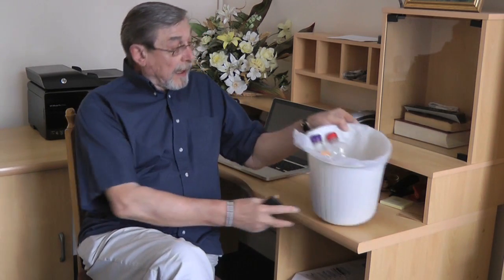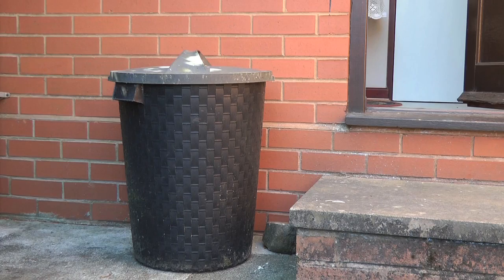Let me tell you about England. In England we may have several smaller versions of this within the house. Here's one. Small ones, sometimes they can be a little bit larger than this. And when they get full, we take it to a larger dustbin, which is on the outside of the house, normally in the garden or in the yard. And we tip our inside rubbish in the dustbin outside.